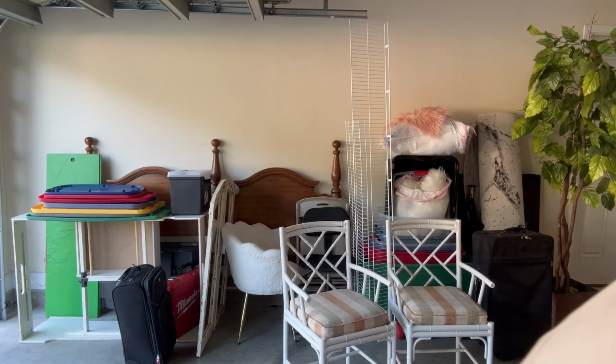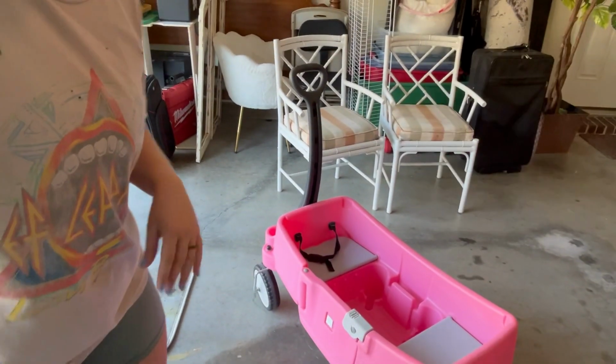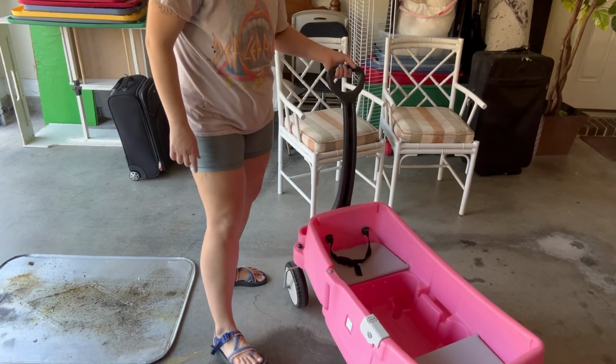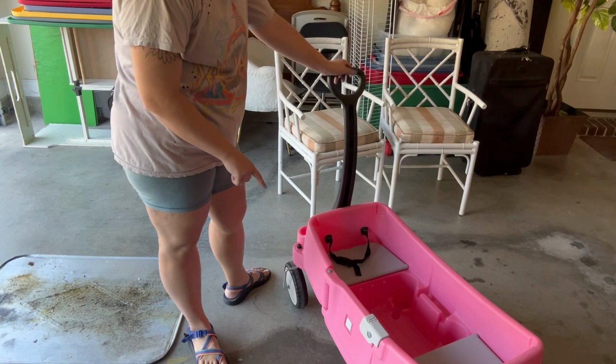The next thing that I've got to show you guys, I've got a Step 2 pink wagon, and yes, this one is supposed to be pink. I looked it up. It's a Step 2 wagon. Most are red, this one is pink. And it looks like it was a Toys R Us exclusive, and currently you can't buy one here. The only website that sells them is a website in Canada for Toys R Us.